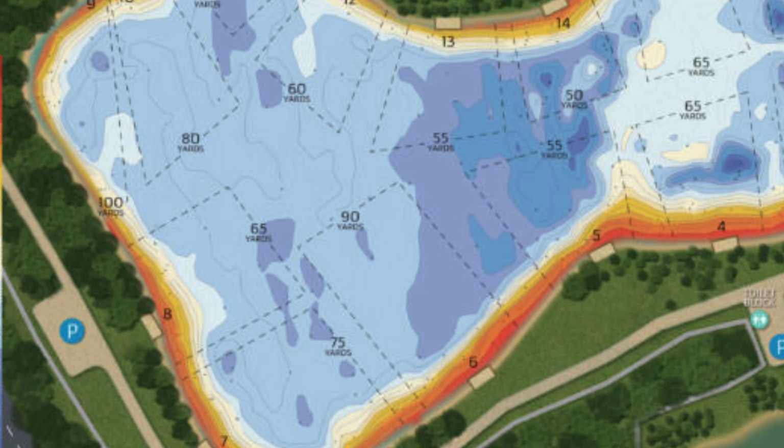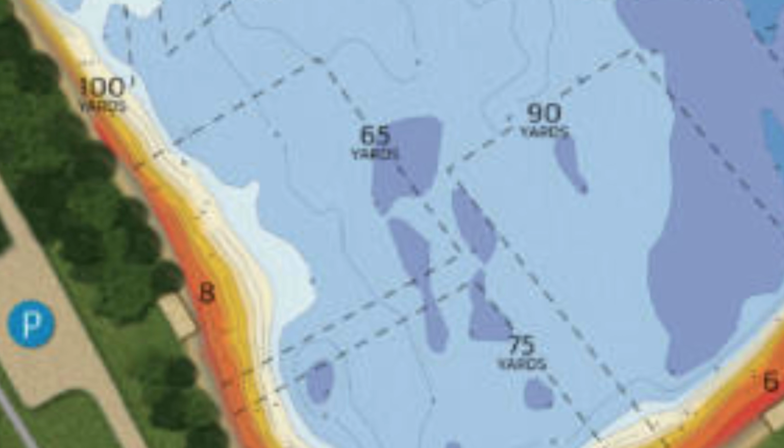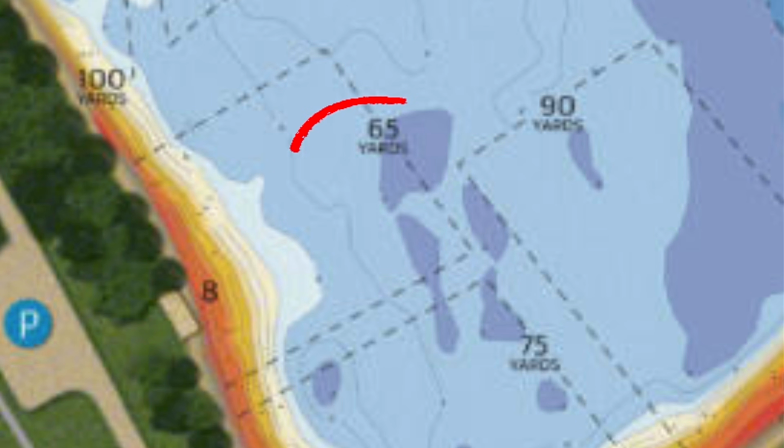Well, I'm in peg 8 and I've got all 3 rods at the same distance covering a similar area, but we'll come back to that later in the video. Now that's the intro out the way, let's take a look at what I've got in my net.